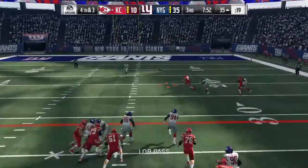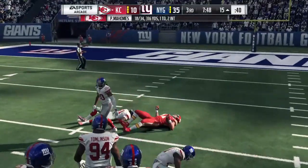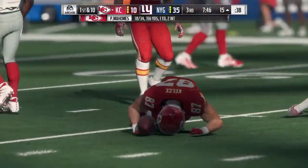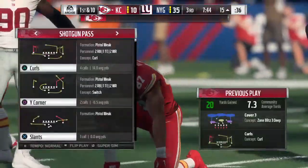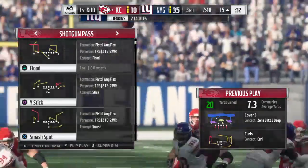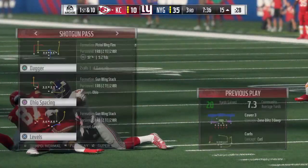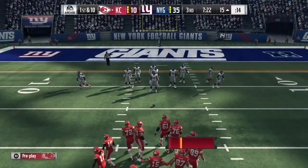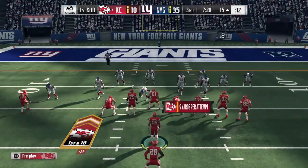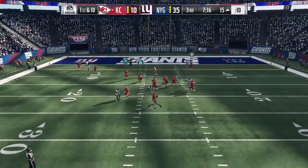Now a shotgun snap as they'll look to throw. And it's complete to Kelsey. And he's going to be taken down, but not before reaching the 15-yard line. 20 yards on the pickup there. And the Chiefs are going to have a 1st down. And with that last play, he's now up over that 300-yard mark. And in today's NFL, it almost feels routine. And I hate that when you're talking about a 300-yard passing game.